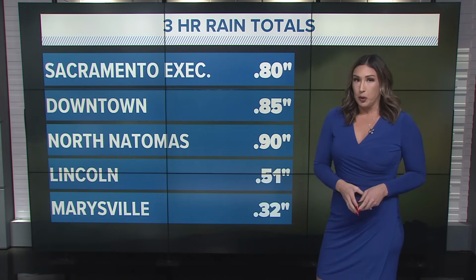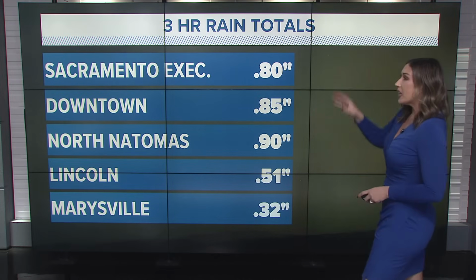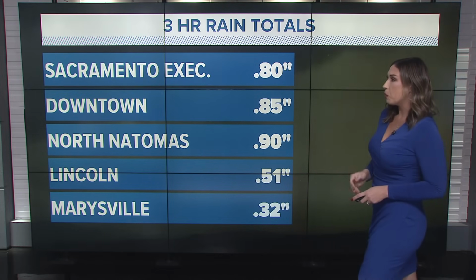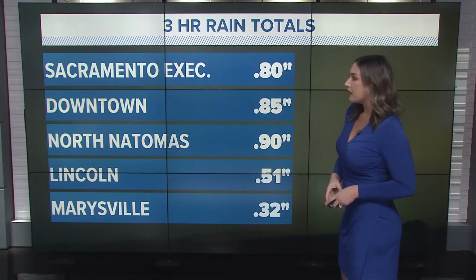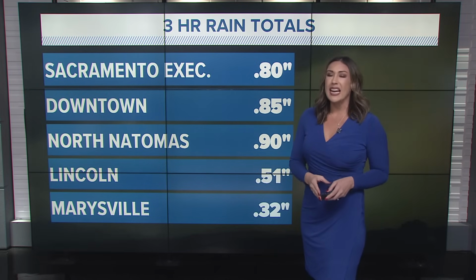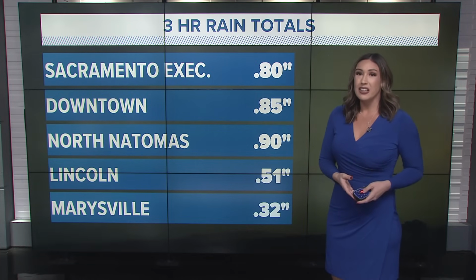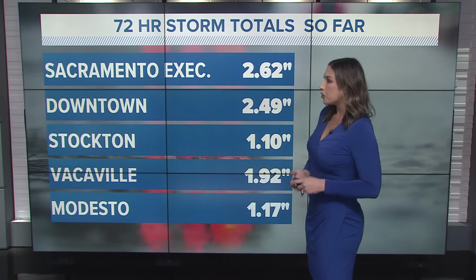Now, take a look at some of these numbers. Sacramento Executive Airport bringing in 0.8 of an inch in 3 hours. Downtown seeing something very similar. North Natomas, 0.9 of an inch, nearing that 1 inch mark. And Lincoln, about a half inch. Marysville, 1/3 of an inch. A lot of areas seeing heavy rain. And again, this is only within 3 hours. It's taken us even a couple months to get some of these numbers for some areas. Now let's take a look at the 72-hour storm totals so far.